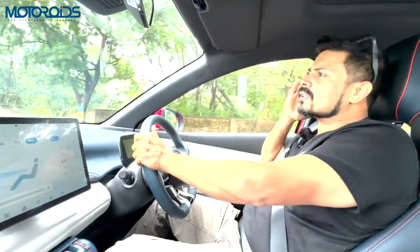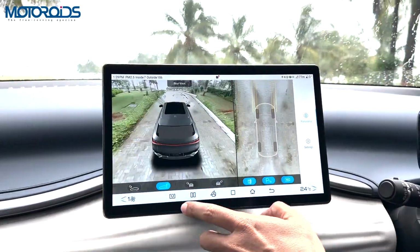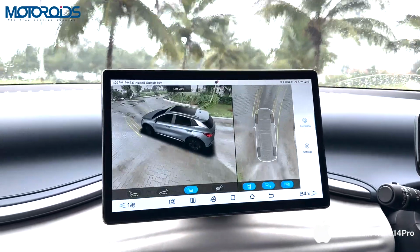And this car has all the ADAS technologies that you would probably want, along with a very sophisticated 360-degree camera. It comes across as a very safe car as well.